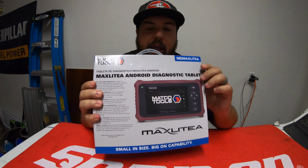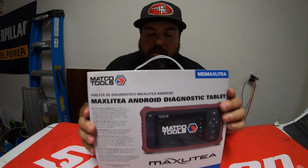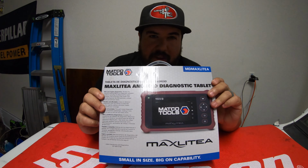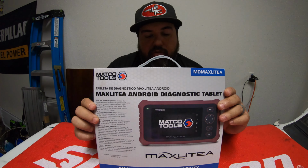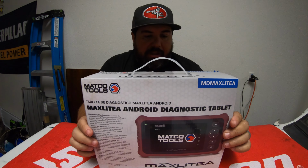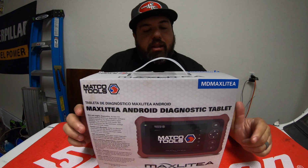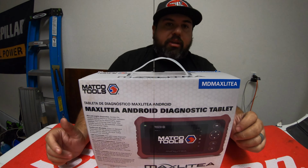The homie Ramon was grabbing these scan tools and asking questions about them, and I was just listening. And Kevin had them on special for like $5.99. And this isn't a full bi-directional by any means, but it has a lot of capabilities. I'll show you them right here.